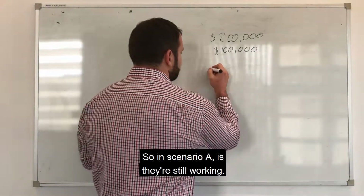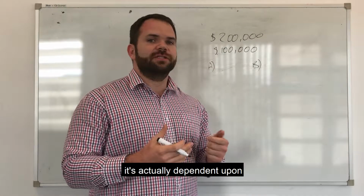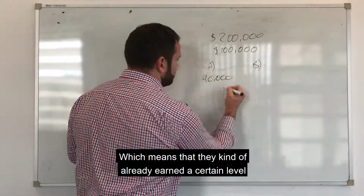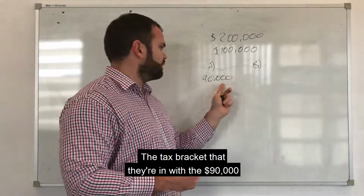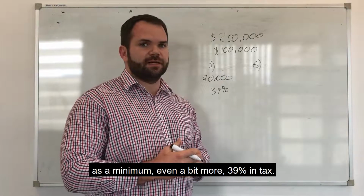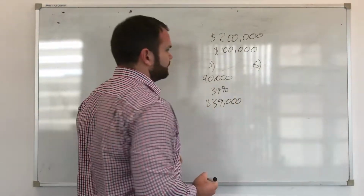So scenario A is they're still working. Scenario B, they've retired. When you look at capital gains tax, it's dependent upon what other income you're earning as to how much tax you pay on capital gains. This particular client was earning basically $90,000 a year, which means they've already filled up certain tax brackets. The tax bracket they're in with $90,000 means they're going to pay about, as a minimum, even a bit more, 39% in tax. So on a $100,000 capital gain, they're going to pay $39,000 in tax.